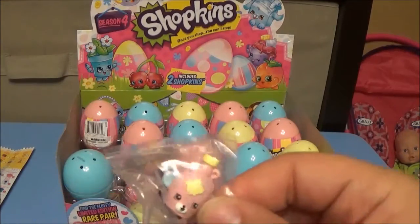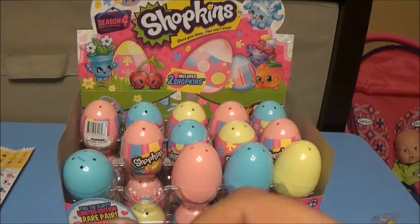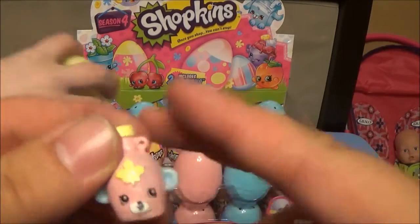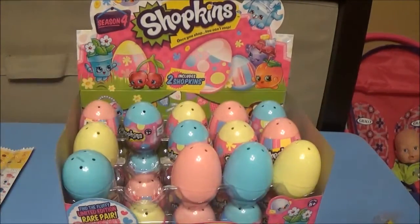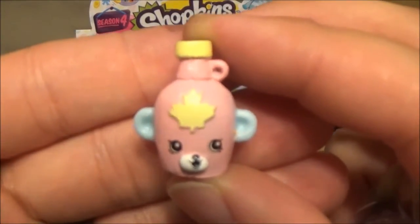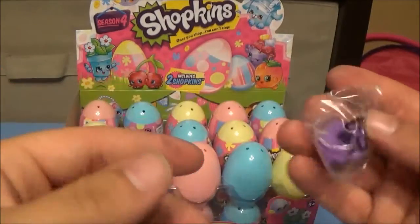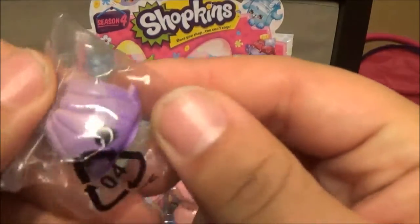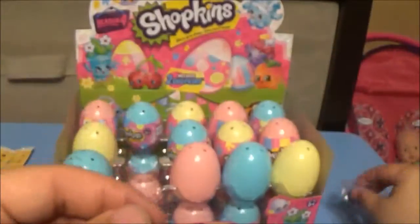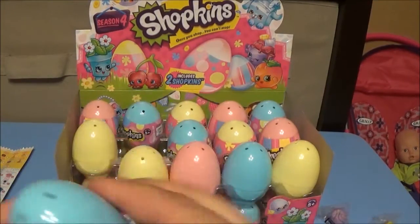Ooh, I forget this one. Maple. Yeah, Maple Syrup. That one's cute. It's pink. Oh man, I always drop them. It's pink, yellow, and blue. Very Eastery, if you ask me. There we go. Pretty. And then we got the other Jiggly Jelly, the purple one. All right.